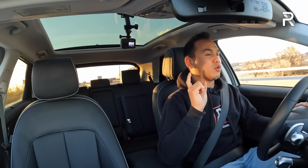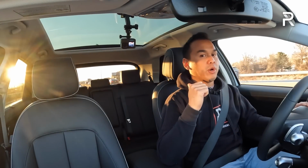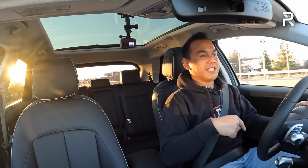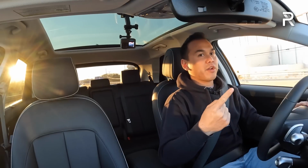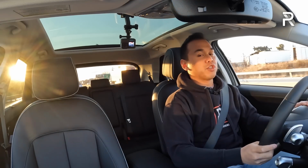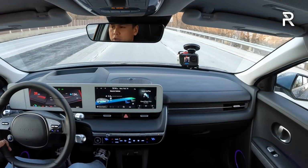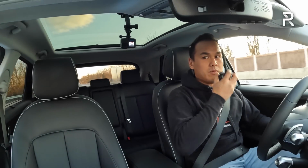The Mach-E is quicker 0 to 60 by about a second. I got 3.7 seconds in the Mach-E, 4.6 in this car. But I wouldn't be surprised if the Mach-E and the Ioniq 5 on the highway are pretty similar when you're looking to just put your foot down. I'm at 71% charge, Mach-E's at 98. All right, 1, 2, 3, go.